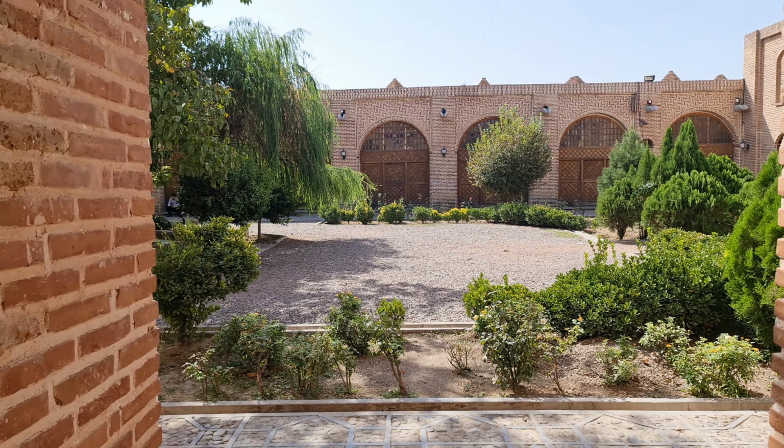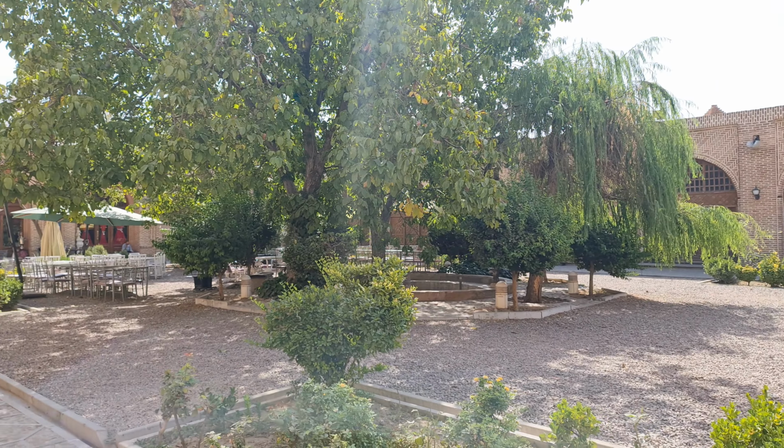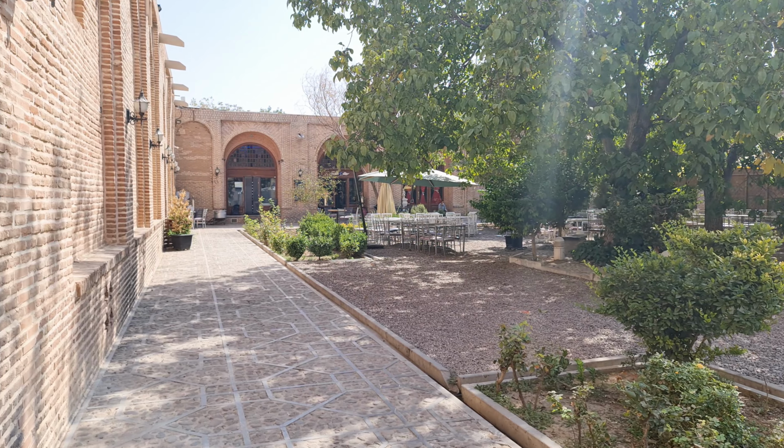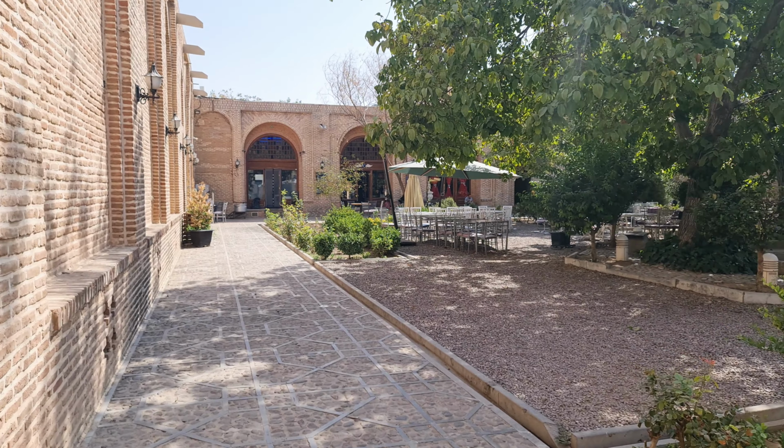After exploring the different sections of the bazaar, you can take a break in traditional restaurants to relieve fatigue and try delicious traditional dishes such as qaymenesar or shirin polo.